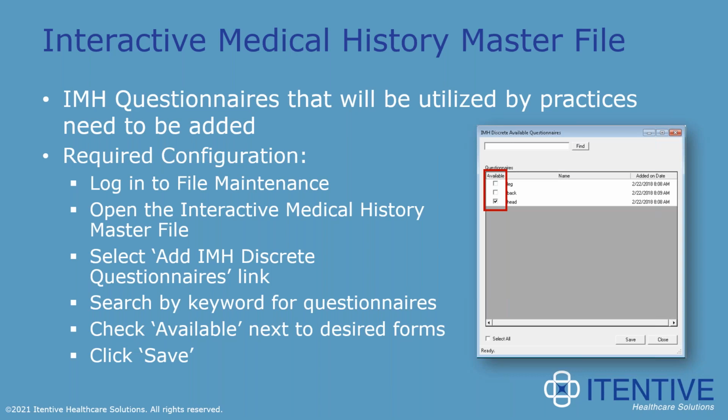So for example, if you want the category of pediatrics, it's going to show you all of the forms that are available for that specialty. Or you can search, you can see in this example, more specifically for different body areas or systems, however you'd like to search. And then you would go through and check off that available box for the forms that you want to save to be used by your practices.